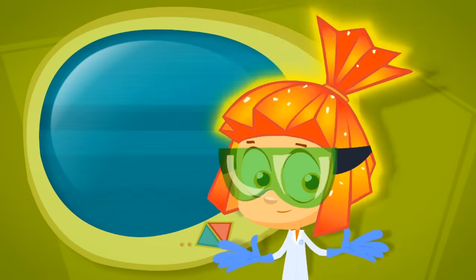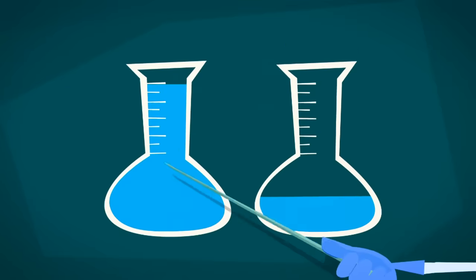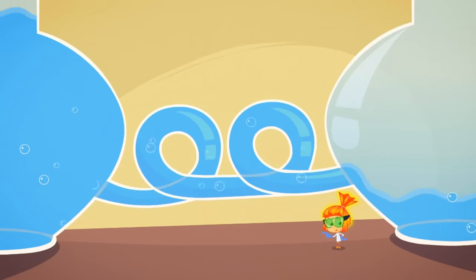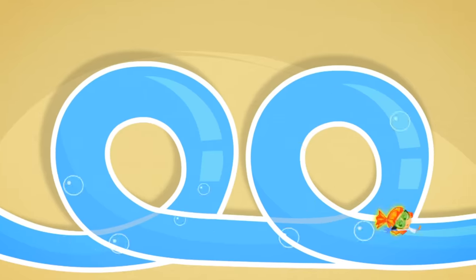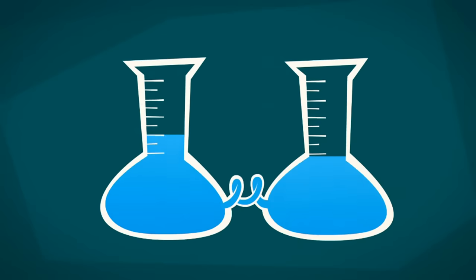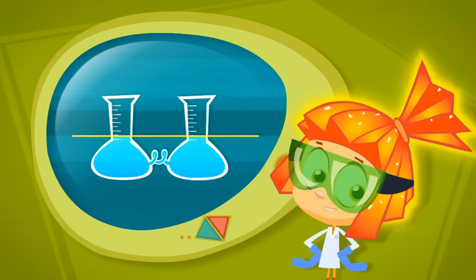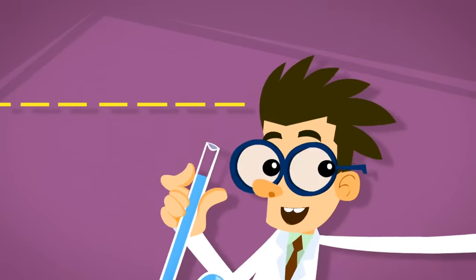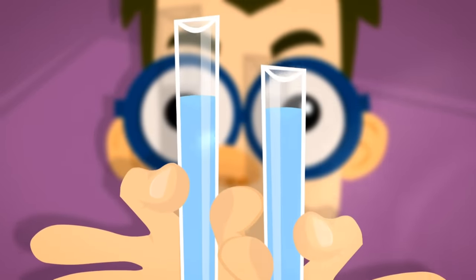Let's do an experiment. First, we'll pour water into 2 bottles. A little bit more into one, and a little less into the other. Now we'll connect them with a tube so that the water can flow between them. You see? The water flows and flows, and then it stops. It stops when there's the same amount of water inside of both bottles. And if we do this with a simple tube, it becomes a useful tool called a water level, in which the water on both sides is always the same height.